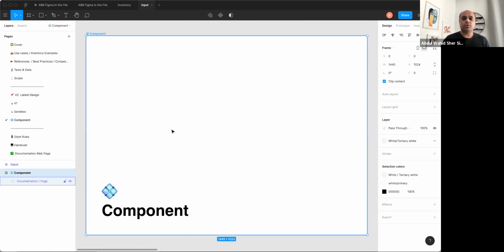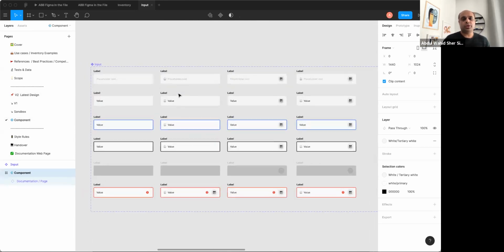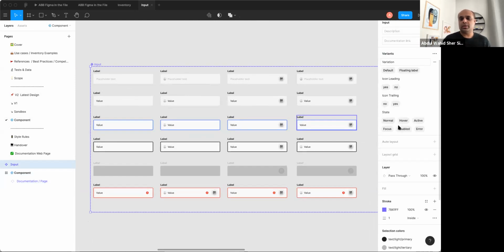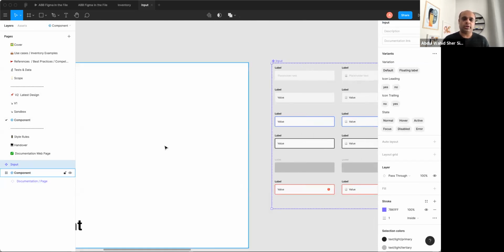We move to a component. We create a component out of it using Figma variants and the properties assigned to this component, icon yes, no, and things like that. It's really a good feature. And then at the end of the day, you just have one component and anybody can use that component.